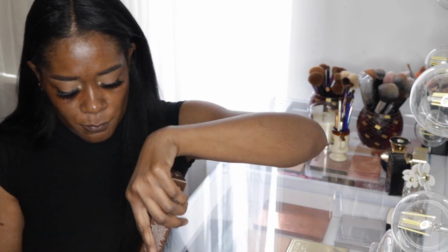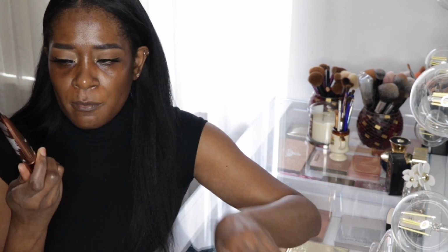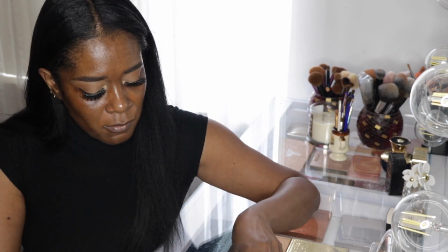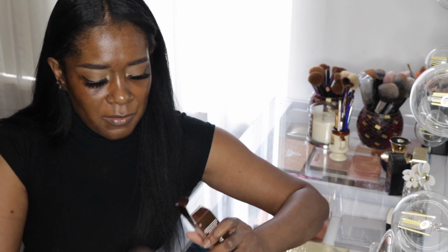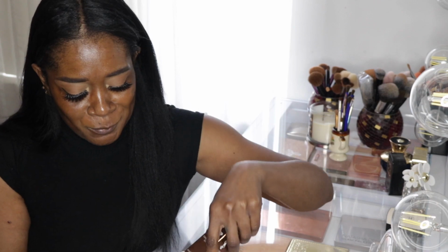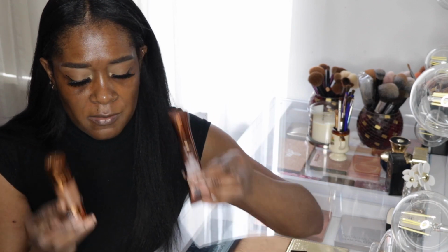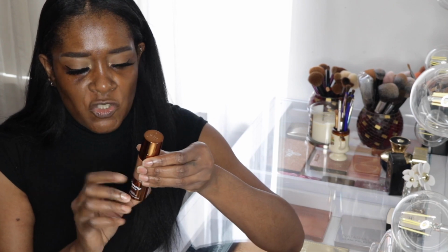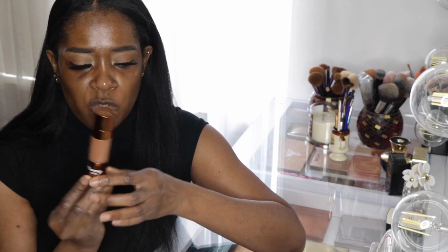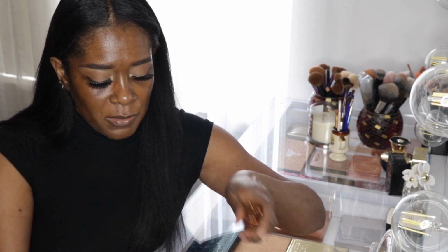Okay, so here is the serum primer. For some reason, the serum primer looked a lot smaller online, and the foundation looked a little bigger, but it's the opposite. And this is the serum foundation. This is plastic, and it has this little space where you can see the color of the foundation.